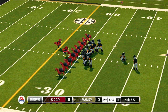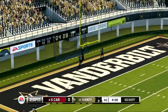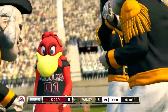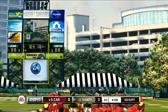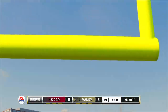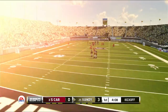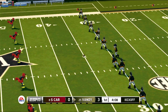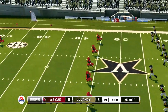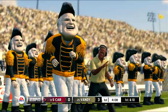Vanderbilt could take the lead with this field goal. The kick is up, it's got the distance, and it's good. And it looks like they're ready for the kickoff. Nice kick, plenty of distance, and they can forget about returning this one.